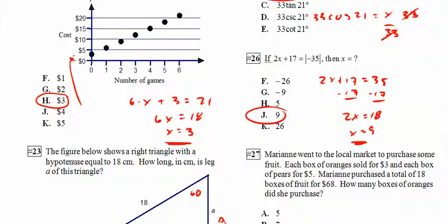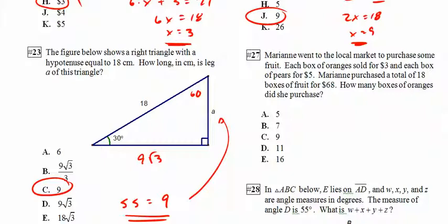Marianne once went to the local market to purchase some fruit. Each box of oranges sold for 3 and each box of pears for 5. She purchased a total of 18 boxes of fruit. So, oranges, which I can't use O, so I'm going to call it R for oranges, plus P equals 18 boxes. 3R plus 5P equals 68. Going to have a lot more oranges.